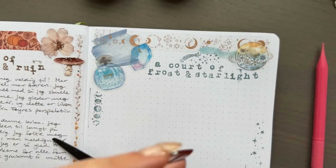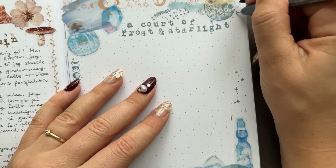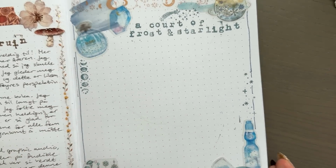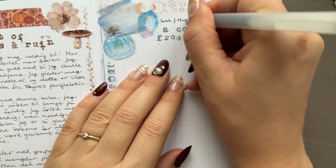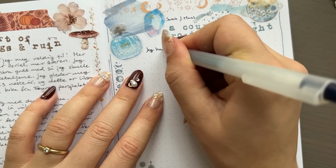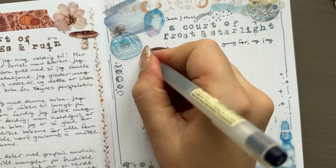Because it was just one page for each book, I didn't want the titles to be too overwhelming and take up too much space, so that's why I used the stamps. Because they are pretty small. They're not really header material usually, but in this case it worked really well because they were the perfect size, and it allowed me to write everything that I wanted to write about these books because the titles were so minimal and because I didn't have that much decoration on each spread.